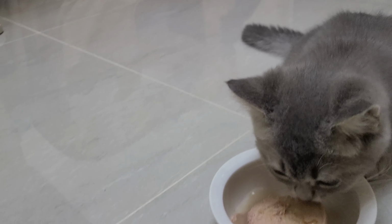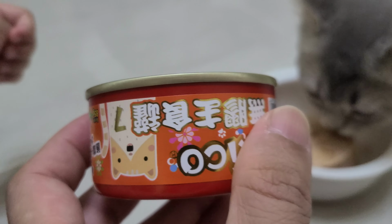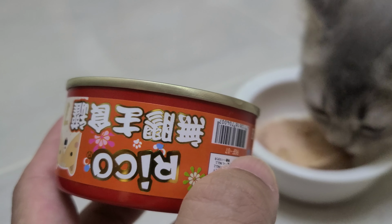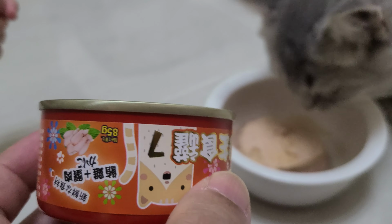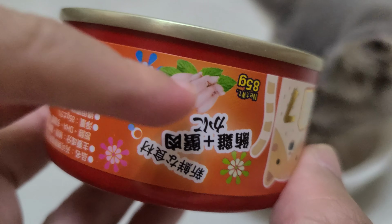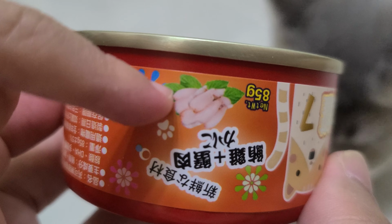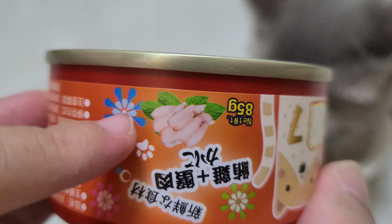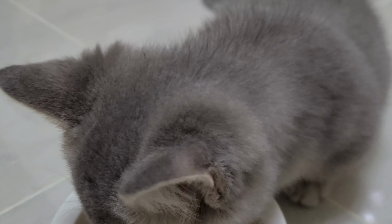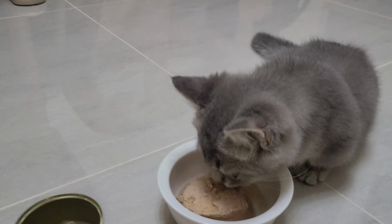Let's see the can. Oh, it's some kind of gelatin food. It's from the crab meat. It has tuna fish, crab meat, and chicken. From the crab meat is this jelly, yeah. Really? Yeah.